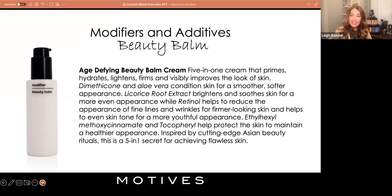And it's inspired by cutting-edge Asian beauty rituals. This is a 5-in-1 secret for achieving that flawless skin. So I love using this pretty much in everyone's formula. I'll put a little bit in, but it's really great for those that want more of a moisture plus tint, or they want more of that beauty balm formula. So it has a lot of uses, but it is a wonderful ingredient.